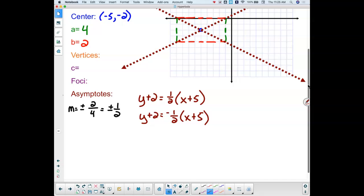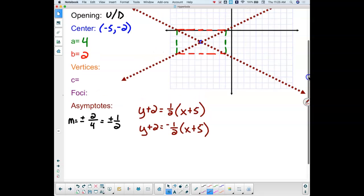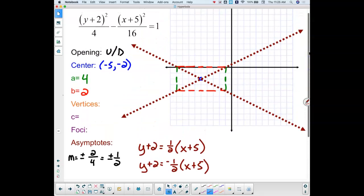Love it. Vertices, since we said that this opens up and down, our vertices are going to be there and there. So that is at the points -5, 0 and -5, -4. Oops, I should move that. Draw it in.